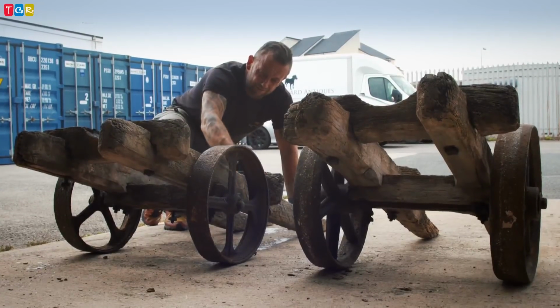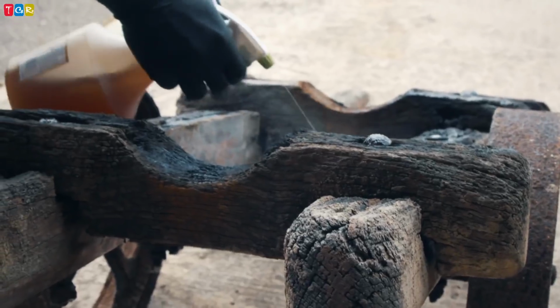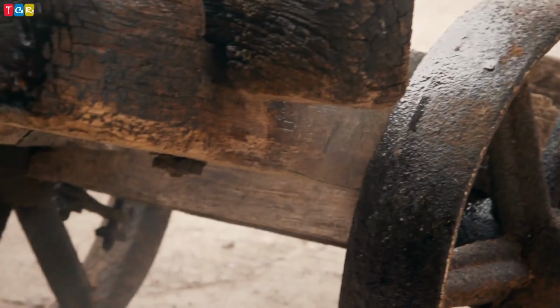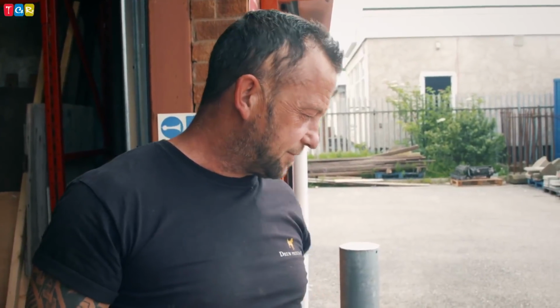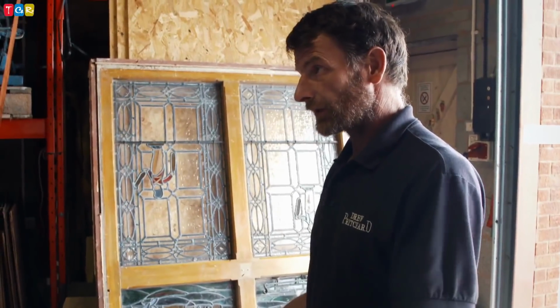The more authenticity you can keep with an item, the more money you're going to get for it, and the better it is, and the easier it is to sell. These have got to be strong enough to hold, feels like a 300 kilo cannon. If it sits on that, it's just going to fall straight through. After leaving it to set, he enlists the help of Carl to see if the wood hardener has worked and the bases can take the weight of the cannons.